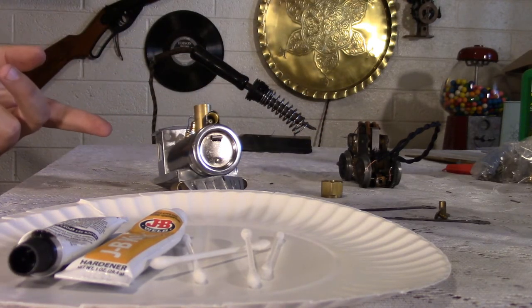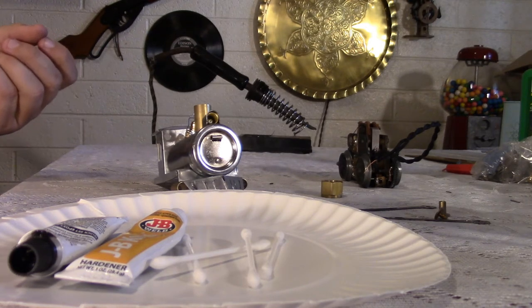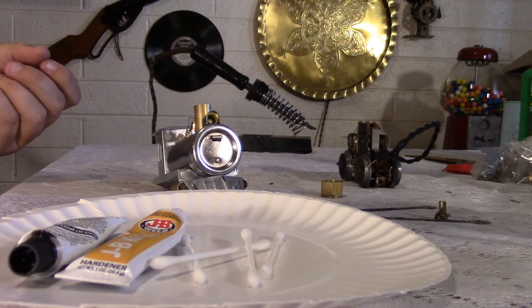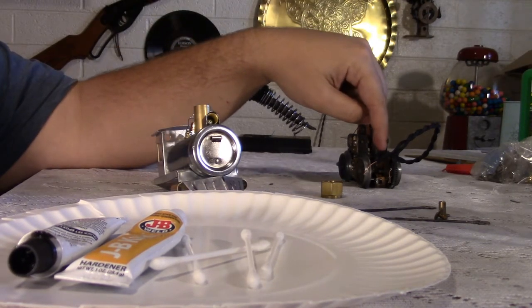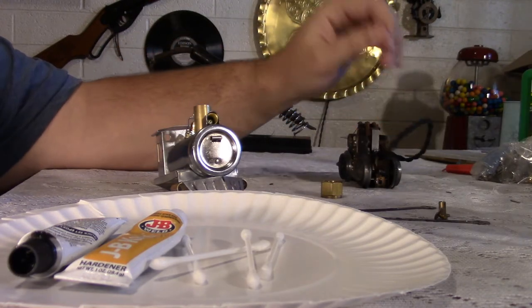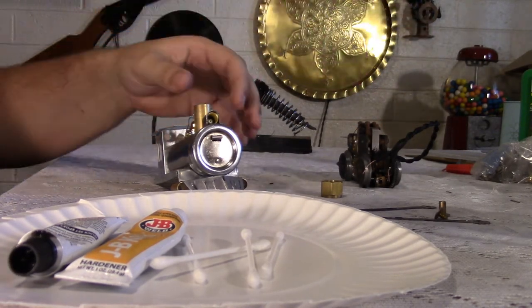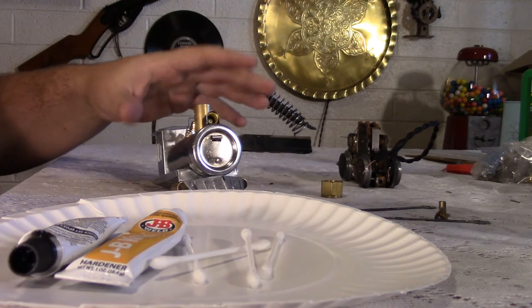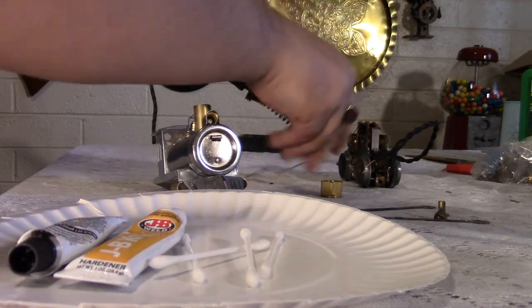I probably should have done the wires already, but the only way I can do them before I paint is if I either unsolder them from this, which I don't want to do, or if I cut them and then resplice them, which I don't want to do. So it's going to be a little bit harder to work with the wires, but I think it'll come out with a better result doing it this way.